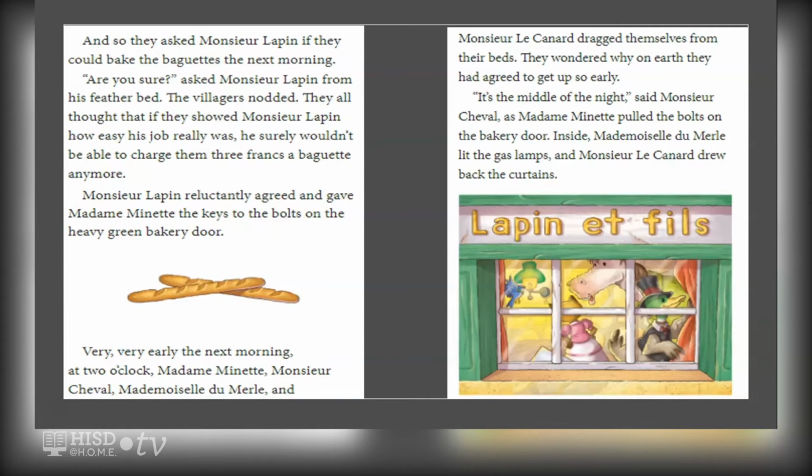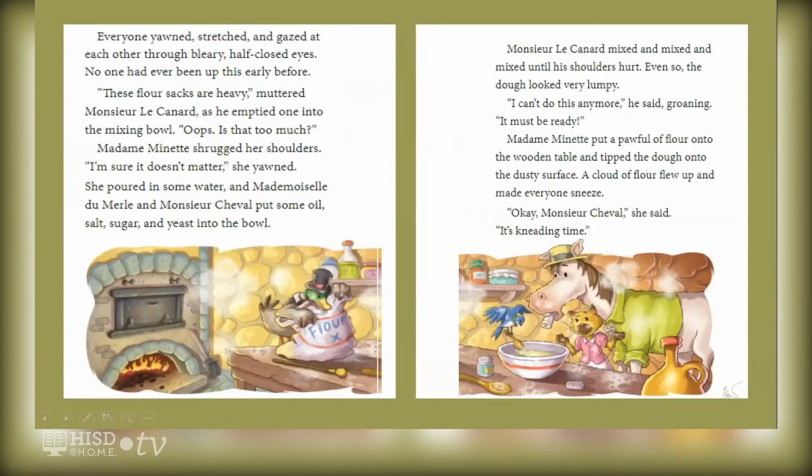Very, very early the next morning, at 2 o'clock, Madame Minette, Monsieur Cheval, Mademoiselle Dumel, and Monsieur Le Canard dragged themselves from their beds. They wondered why on earth they had agreed to get up so early. "It's the middle of the night," said Monsieur Cheval, as Madame Minette pulled the bolts on the bakery door. Inside, Mademoiselle Dumel lit the gas lamps, and Monsieur Le Canard drew back the curtains. Everyone yawned, stretched, and gazed at each other through bleary, half-closed eyes. No one had ever been up this early before.